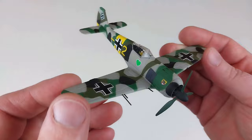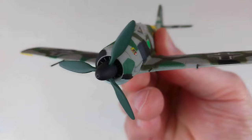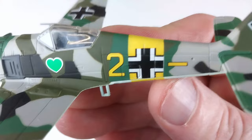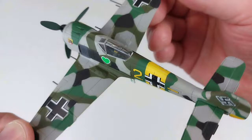We will have a little close-up at the engine first and have a little look inside there. You can see a little bit of the radial engine detail there. The propeller does spin nice and smoothly. It does have a badge on the front of the nose there, and of course the green heart. It does have some reasonable details on the wing, of course. And there is the Yellow 2, and the identification band on the East Front, the yellow identification band, and a little bit on the rudder, bottom of the rudder as well. Being Corgi, it does have that period correct marking on the tail, of course.